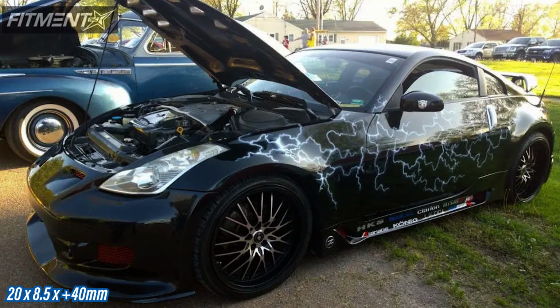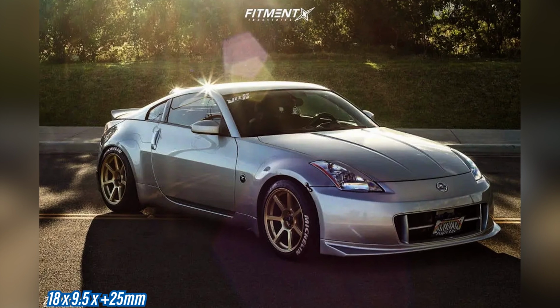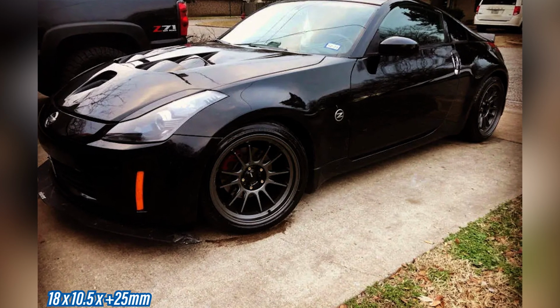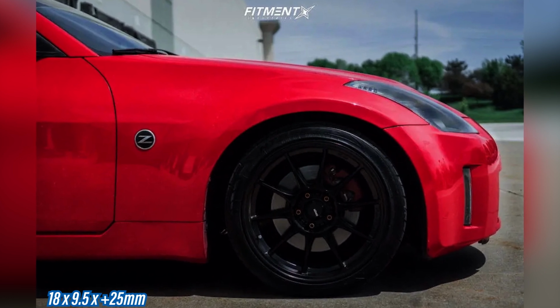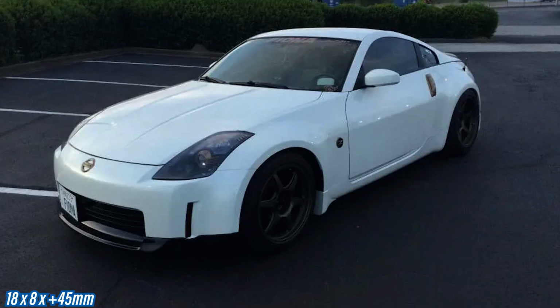If you're one of those ballers, you know, if you're a blinger, you might want those 20s. A lot of packages you're gonna find, they're gonna be centered right around 18 inches. So popular common size that we see on the front of that car is gonna be an 18x9 or 18x9.5, around a 25 millimeter offset. Now, what you should expect is this. This is aggressive. It is aggressive.